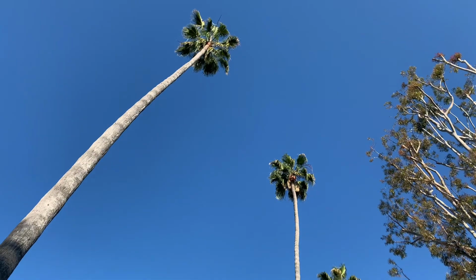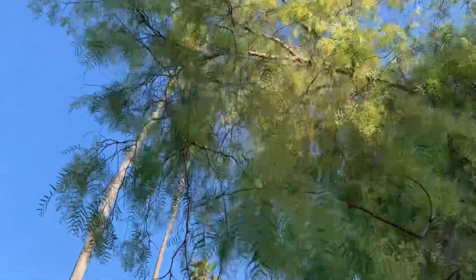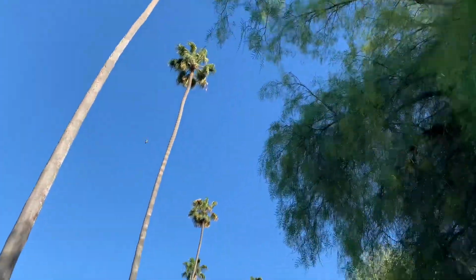I seriously used to walk close to or right about 10,000 steps a day when I lived in New York City, and I really miss those days.